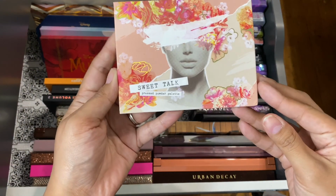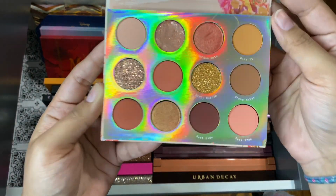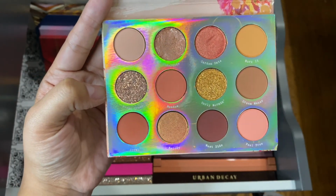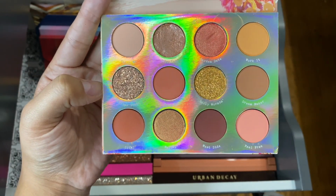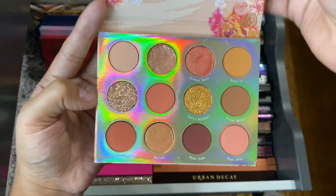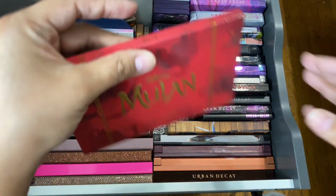This is the Sweet Talk palette, and this one is one of my favorites from them. I use it all the time, and anytime I've used it, I've gotten compliments on my eye looks, so I don't regret this one at all. The packaging is pretty too.